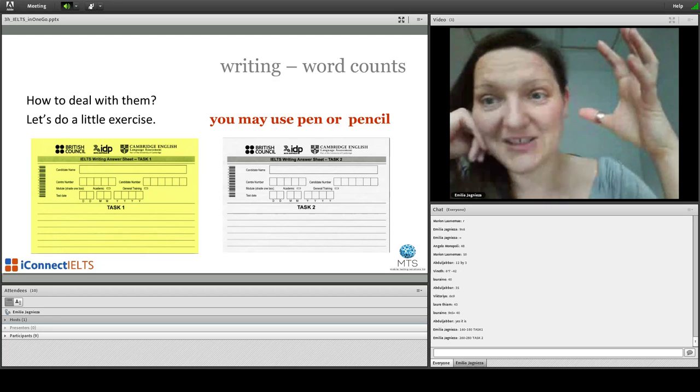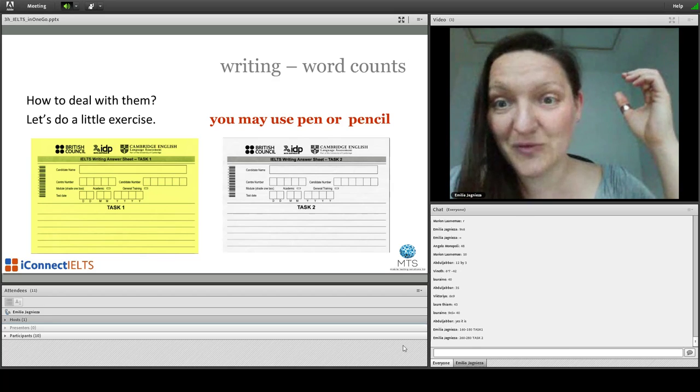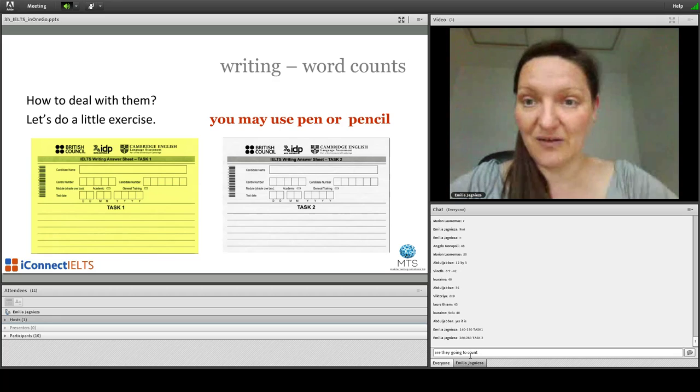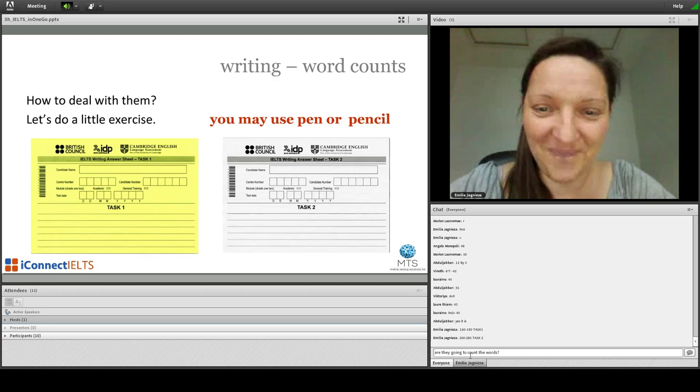My students sometimes write essays which are 600 words long. I don't know how they do that, but they do. And they're rubbish. So please don't do that yourselves. You need to pay attention to the quality of your writing.